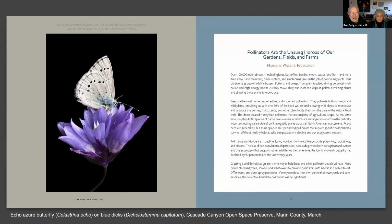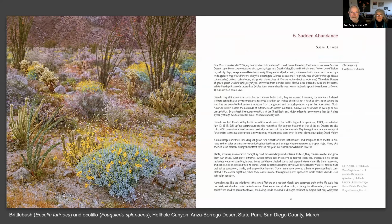And sometimes pollinators are very cooperative and even let us put a black background behind them. We started photographing the flower on this beautiful blue dicks with just the regular background behind it, out of focus. And I said, well, why don't we get the background out? And then the butterfly was really patient. So we were really fortunate to get that.